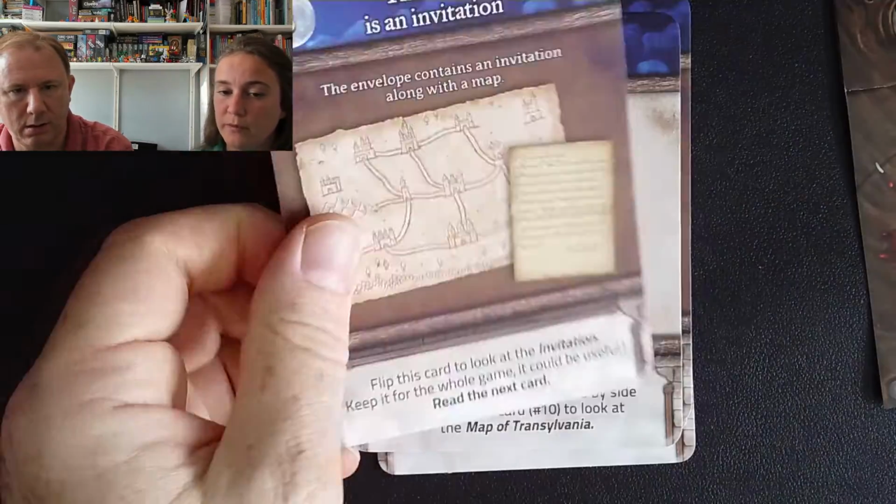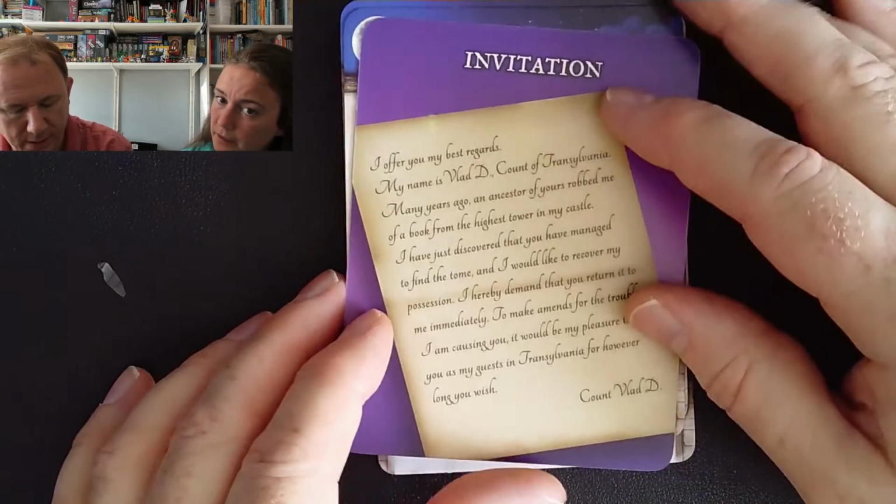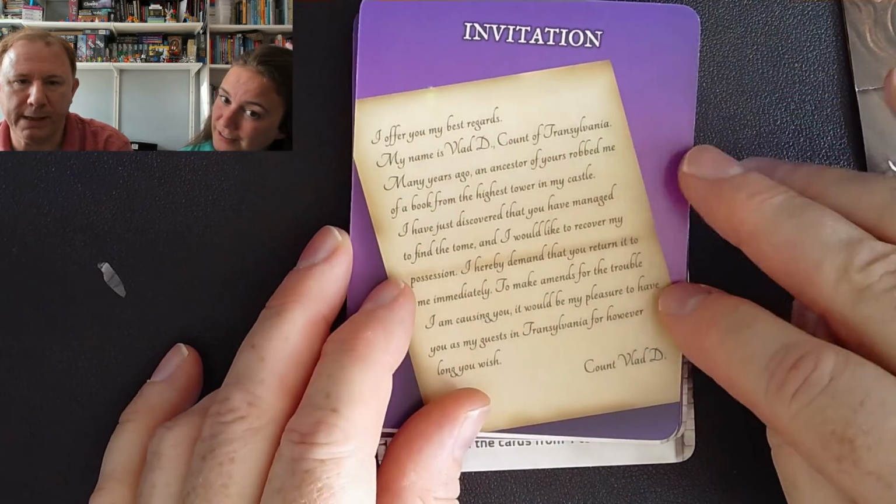Keep it for the whole game. It could be useful. Read the next card. Okay, I'm glad I don't have to zoom in on that. Yeah, there we go.